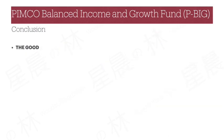Finally, let's summarize our findings and start with the good stuff. PBIG is a featured fund from PIMCO, the well-known fixed income powerhouse. This is a big plus as it means PIMCO will allocate plenty of resources to promote the fund and provide additional information and materials to investors. Knowing more about the fund is always good.